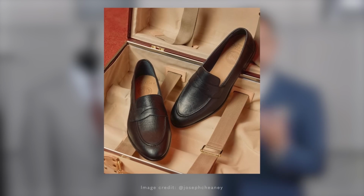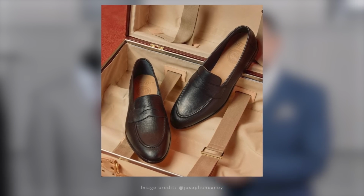Again, I would say with so much going on at the top half, you need a neutraliser on the bottom, and for this I would go for really dark charcoal grey, Oxford grey, worsted flannel trousers, and for the shoe, really dark brown, like an espresso leather, I think they call it, really almost like an off black shade of brown.